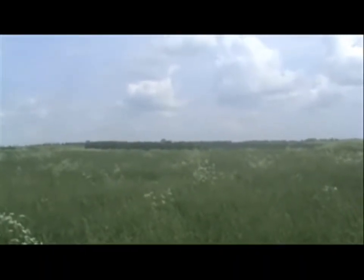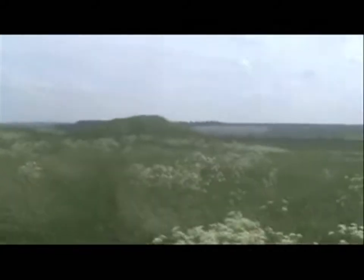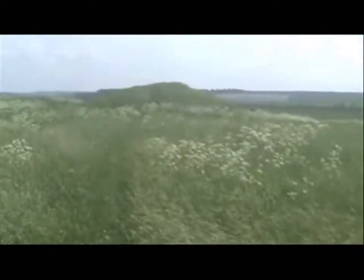Overton Hill? Yeah. It's about 4,000 years old. 4,000 years old. Wow. Can we get a closer look? Yes. These are almost similar to Indian burial mounds you get in the States.